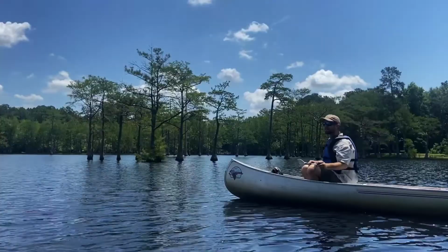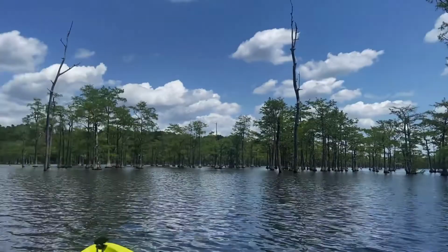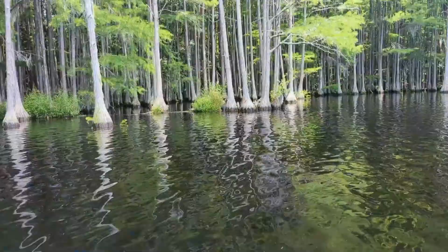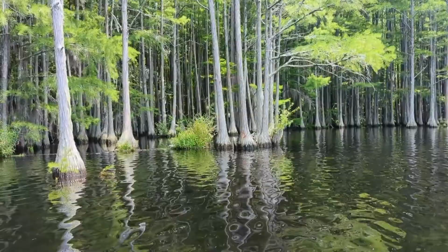Nice. Keep paddling and just keep talking while you're doing it. All right, we switched out to kayaking to see what we can find out here. All right, my big spot, American alligator. Let's go. Big yellow belly slider. If y'all could see him on that log. In he goes.